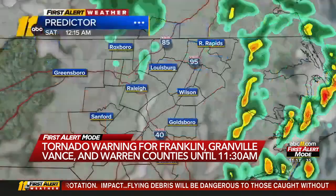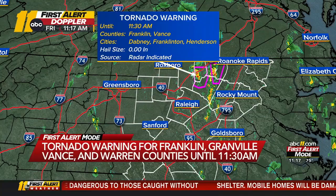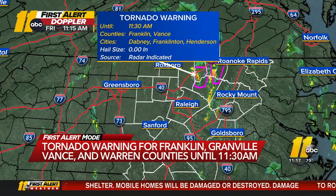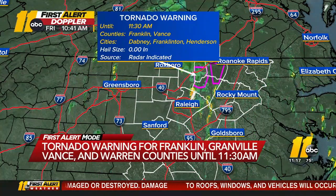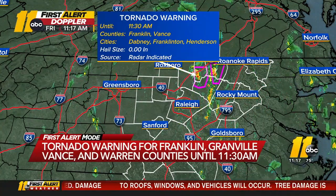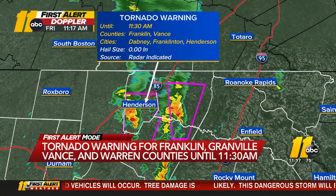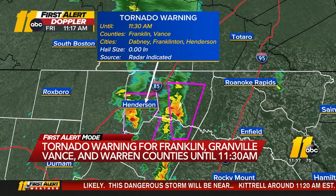One continues for Franklin County into Vance. It's actually into Franklin and Vance at this point, and then the other just to the east of that. And that includes portions of Halifax County and also into the eastern portions of Franklin County as well. We want to take a closer look at the warnings. So the one that's in place right now for Henderson and includes Lewisburg, this continues until 11:30.